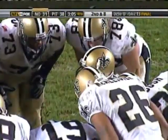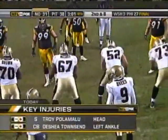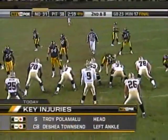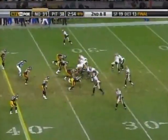If you're just joining us, Troy Polamalu left with a concussion early in this game. Deshea Townsend with an ankle injury and a mild concussion. The starting cornerback is out.